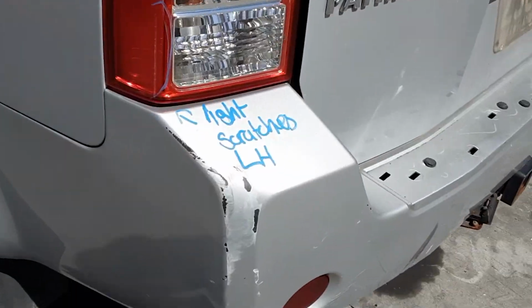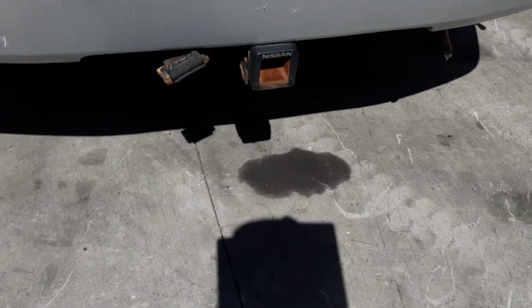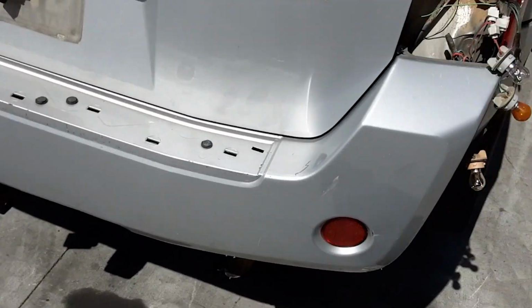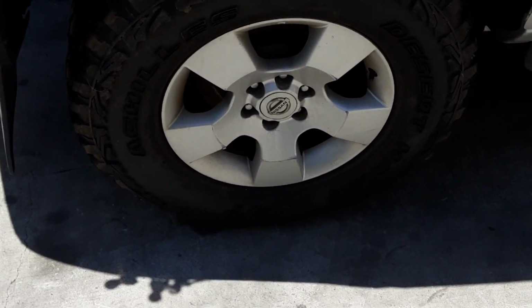Left-hand tail light does have some light scratches. Factory fitted tow bar supplied with all bolts, brackets, loom and neck. Tailgate appears to have no damage. Right rear, 16-inch factory alloy mag with a bald tyre.